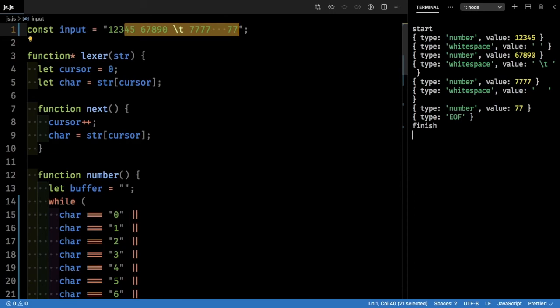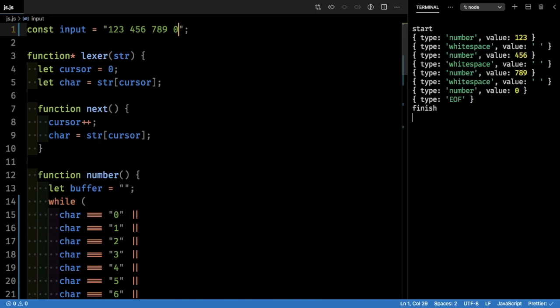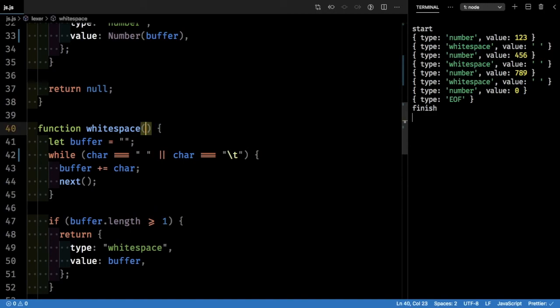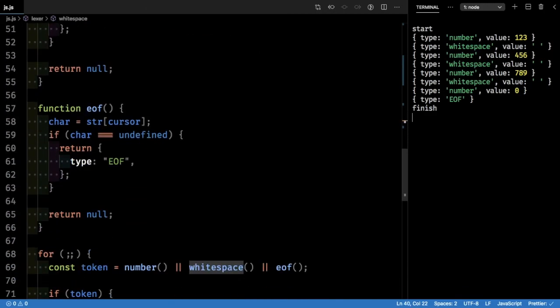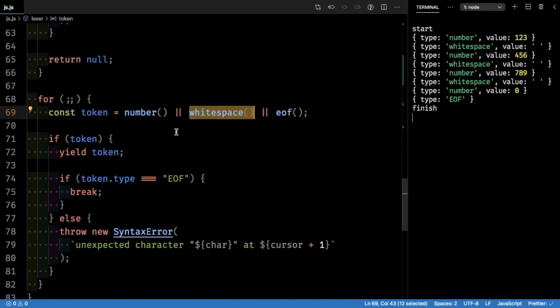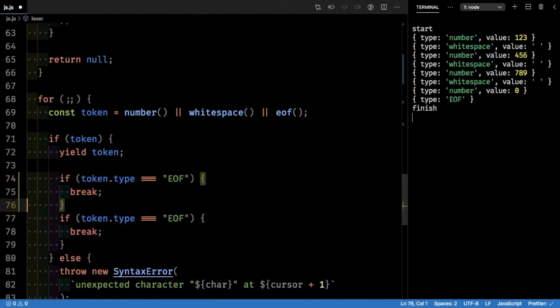Kinda okay. So wait, if it's a white space, then we don't yield it. Yeah, we can try to not yield it. If you're already saying that, that's nice, because we definitely need to do exactly this. We just try to parse the white space and not yield it at all. Let's try to do it this way. If token type is white space, then we just continue the loop.